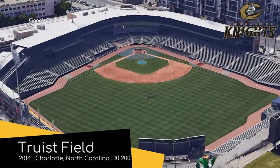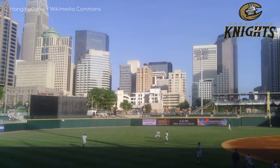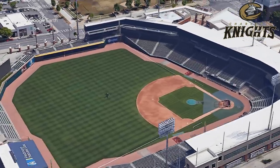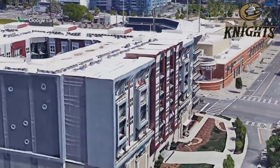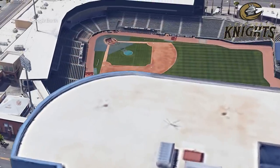Truist Field says it has the best view in minor league baseball, and I believe it. After all, it is the Truist Field. Pause for laughter. Also, how incredible would it be to watch a game from this rooftop?